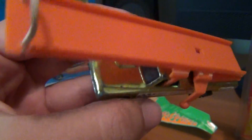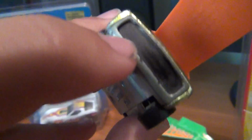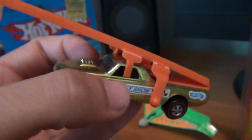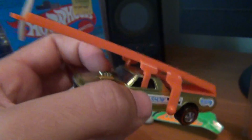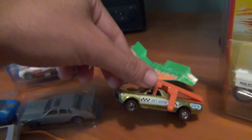I'll show you a little bit more of it too. Absolutely cool as. Oh, and the front's been painted in the back as well with some text or whatever, but does not bother me in the slightest. I reckon I got it for a pretty good price as well. Very awesome. Glad to have that in the collection.